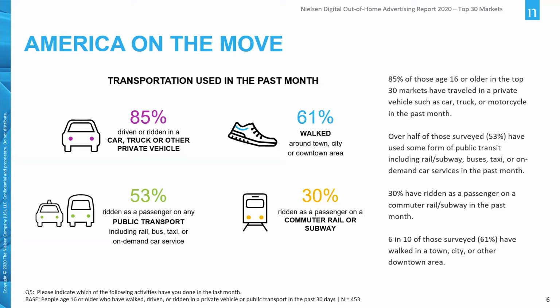And while people may not be driving as much in their car, they may not be walking around as much, they're still doing it. They're still leaving their home within a month and driving on the roads and walking on the streets. Now, mass transportation, again, depending on the market, can be still at a lower participation rate, even over the past month, but it is beginning to come back.